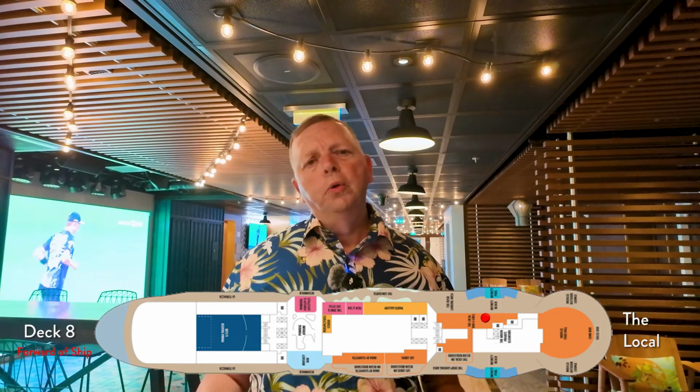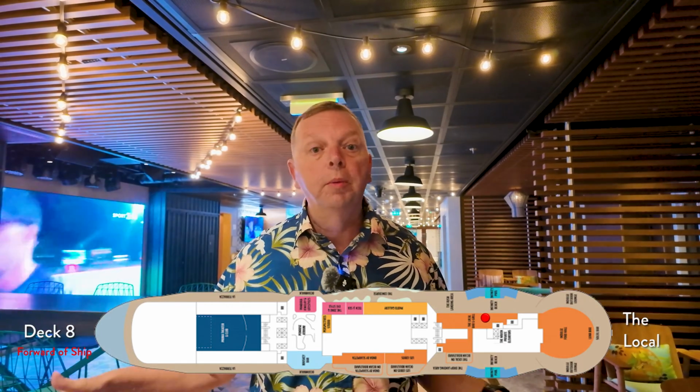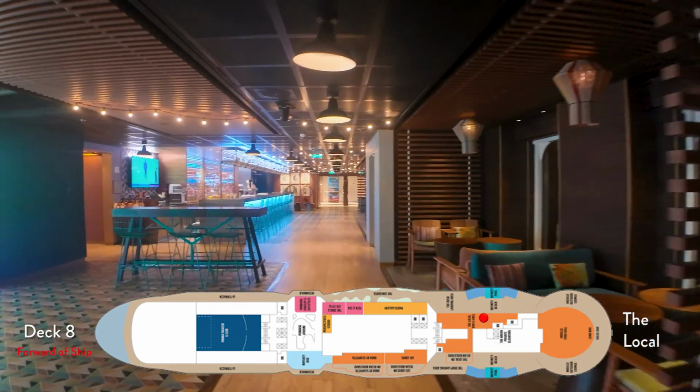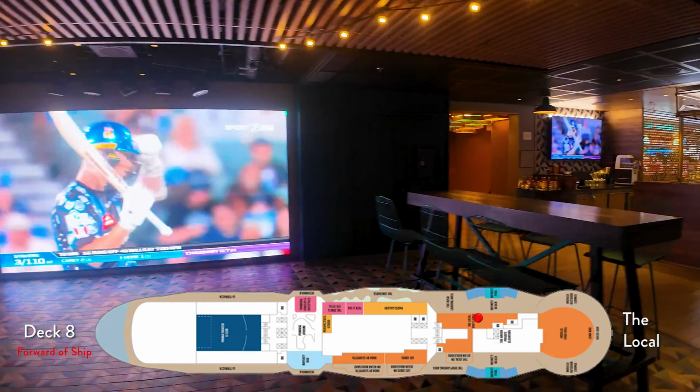So this is the Local. Now, if you've been on NCL for a while, they used to have O'Sheehan's. This is essentially the pub style food that would be on almost every NCL cruise ship. There are two sides here. This side is your bar side. Obviously, you have a full service bar. You do have a bunch of seating here.